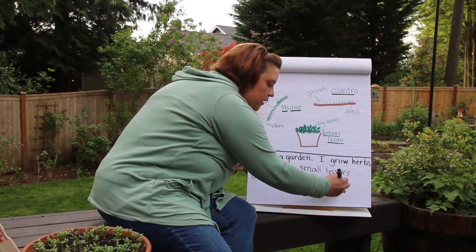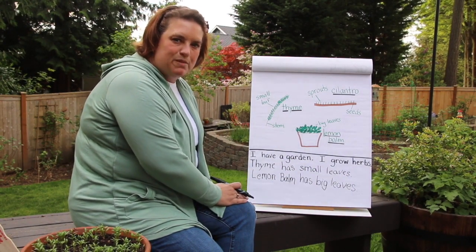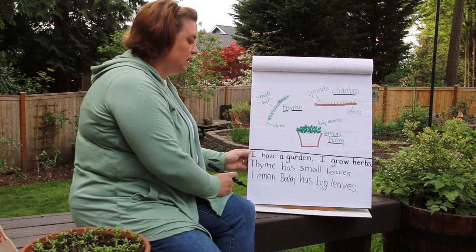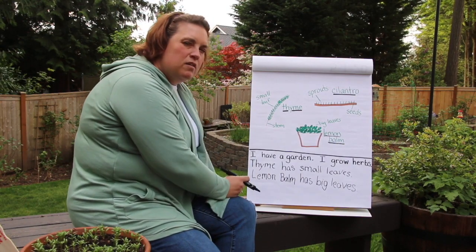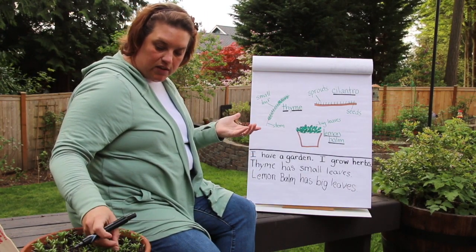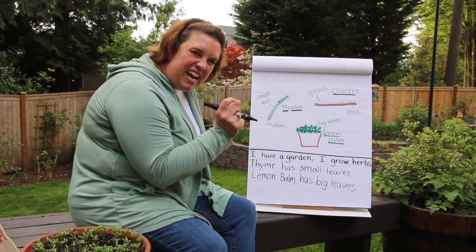Ooh, you know what else I could put there? I could say that it smells like lemon. That would be a good one. It's kind of hard to describe what thyme smells like. You have to just kind of smell it for yourself, but I would have a hard time describing that. But lemon balm, I would be able to say, has definitely a lemony smell. And then I can say cilantro. I think I'm going to call it cilantro sprouts because we haven't grown the cilantro to be really big and tall. Right now they just have some teeny tiny little leaves on them. So I'm going to say cilantro sprouts have teeny tiny leaves.